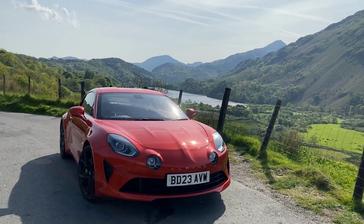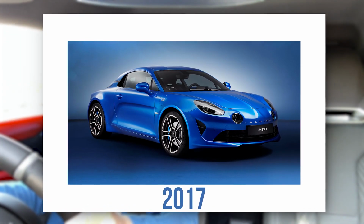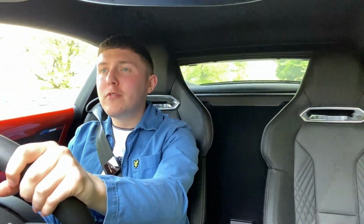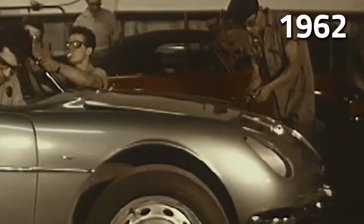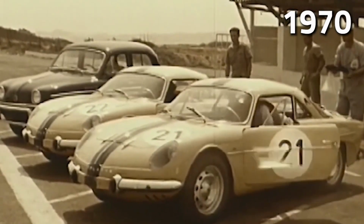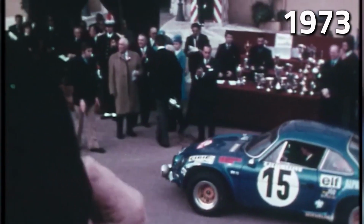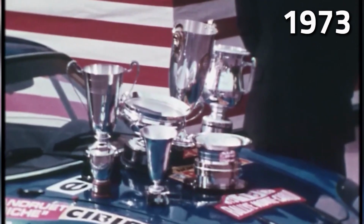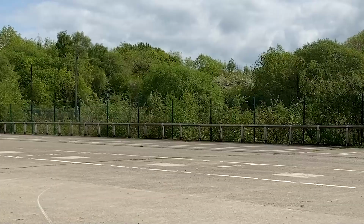Now, the A110 is still a relatively new car. Alpine reintroduced the A110 to the market in 2017, so it's still somewhat the new kid on the block. However, the A110 goes back much further than 2017. Back in 1962, the new car manufacturer Alpine released the first A110. And in the early 1970s, the car was at the forefront of the racing world. In 1973, Alpine became the first constructor to win the World Rally Championship. And in 2023, Alpine still remains part of the elite with the A110.